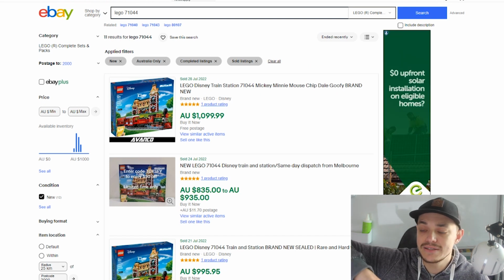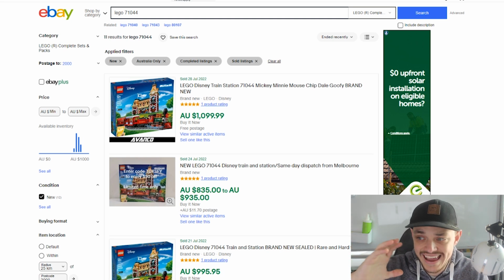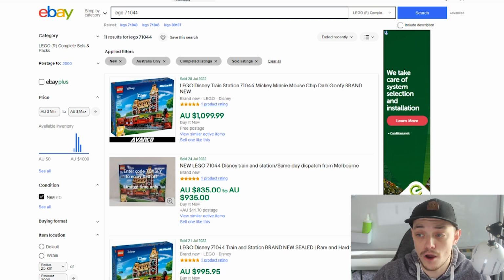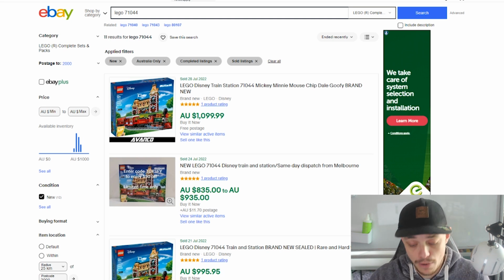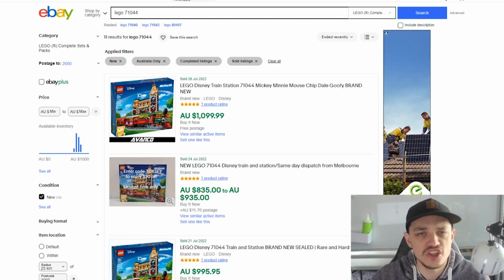So if we take into account fees and look at the more recent sales, I'm going to put it at about a $900 sale, with free postage on eBay, which you'd be able to get at the moment. And after fees and after postage, you're looking at about 750 bucks in your pocket, give or take. Again, this is just an average, just an estimate.